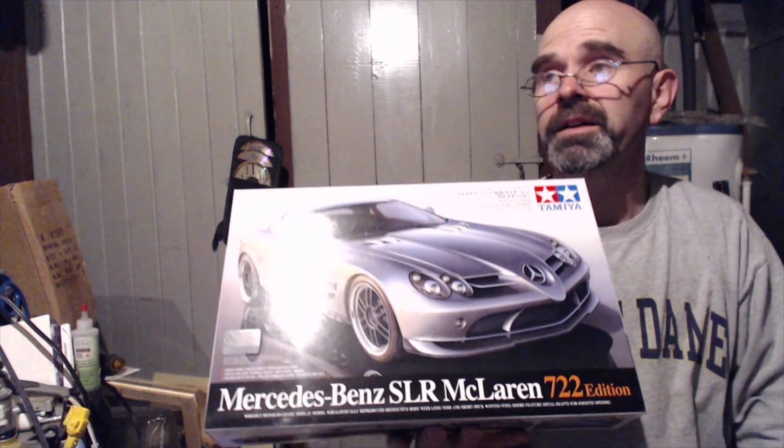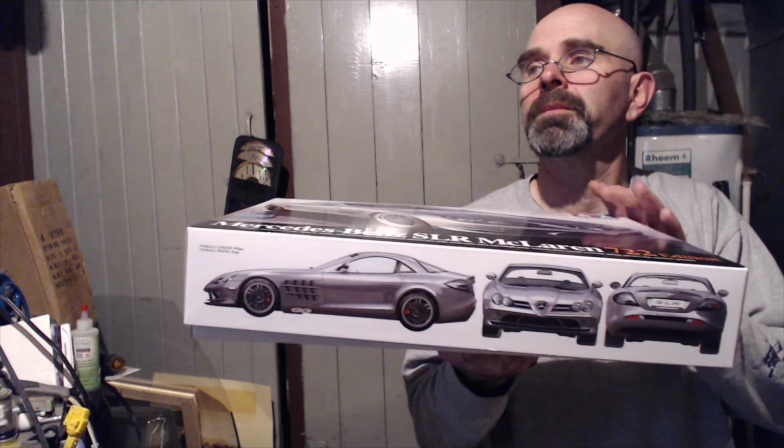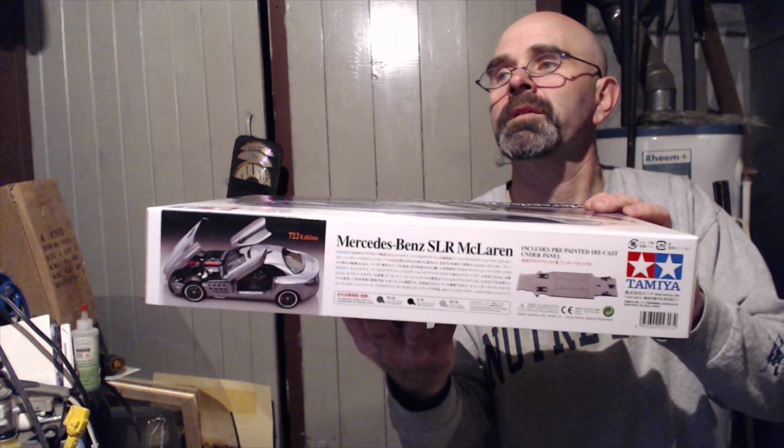Also, I was looking at the extras that you can get for it, photo etch and that kind of stuff, and you could drop between 5 to 6 times what I paid for this kit just on the photo etch. There was one set of photo etch that was like $200, and I probably won't be getting it. But the kit that I got is the Mercedes-Benz SLR McLaren 722 edition, and it's by Tamiya. I think it'll be a pretty awesome kit, and you can see all the neat stuff, all the doors and hoods that open on that. And it's 1/24 scale, so I'm thrilled that I got this.